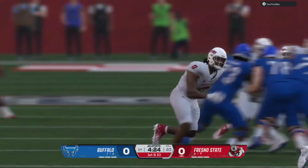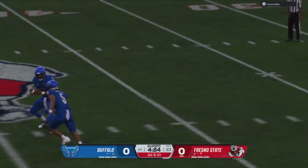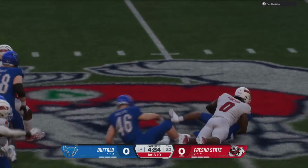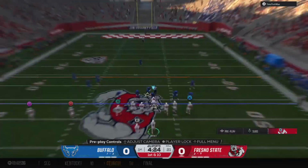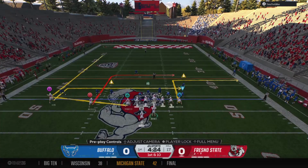Early in the game, you want to set the tone. You want to set your offense up as much as you can. And here in the first half now, giving the ball back to them on their side of the field, shutting the 4th down conversion down, sending a message to this offense.